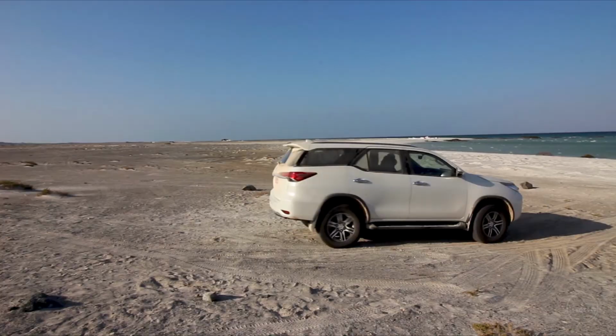We're heading back to the port on Masirah Island now. We are hoping that the ferry back to the mainland is running because the weather is still crazy. It's 40km/h winds.